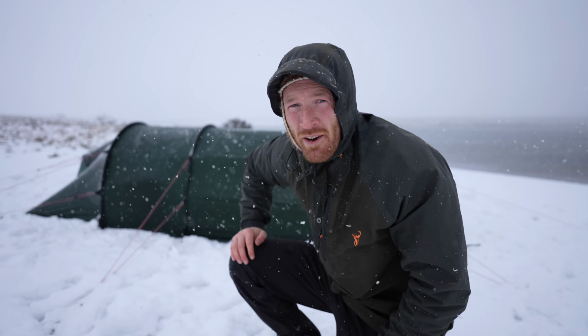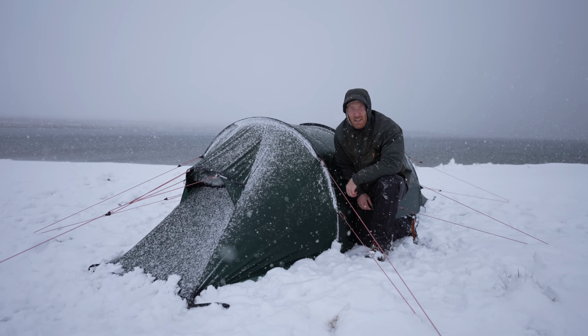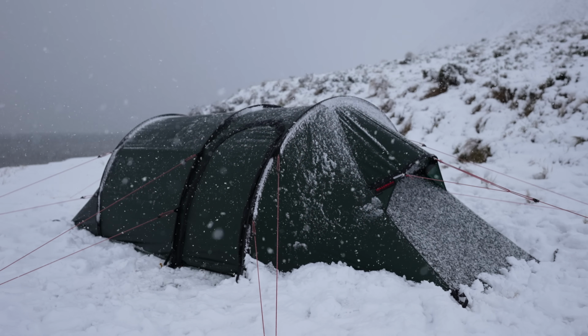Oh, I should have had my gloves on. The tent's super taut now though. That initial sag's all gone, so should be good for the rest of the night. It's pretty much blizzard conditions out here. Got to get back in the tent.